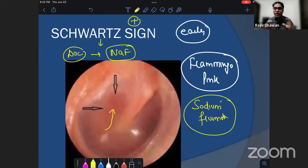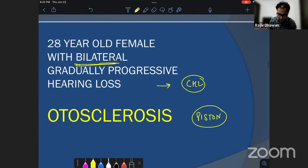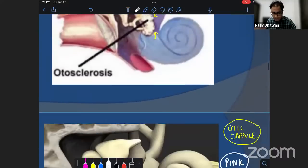Guys, it's a gradually progressive disease, but pregnancy aggravates it. Look at the question, beta. Patient has bilateral, gradually progressive conductive hearing loss. But one clue they give in the exam is that pregnancy aggravates it. Any question like that, beta: a lady has bilateral hearing loss, she turns pregnant and the hearing loss increases. What is the most probable diagnosis? Otosclerosis, beta. Now, look at screen, everybody.